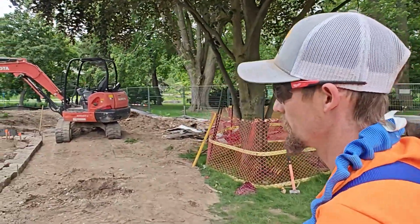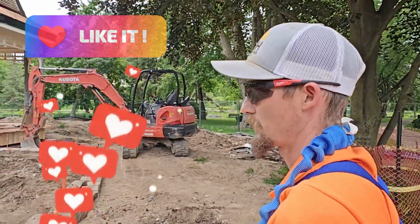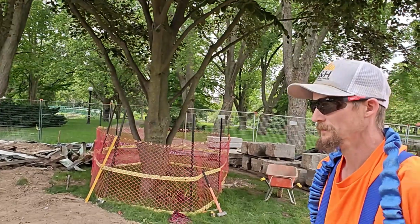When is that projected to be installed? We are looking maybe Friday into next week because we want to wait till the concrete's done so the stairs come down onto the concrete.